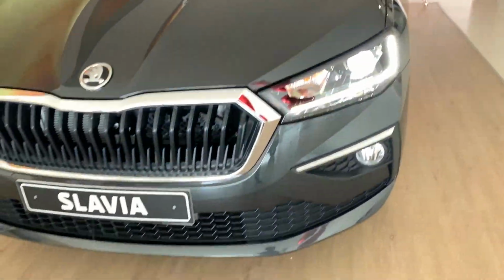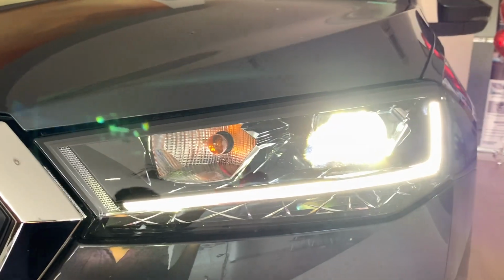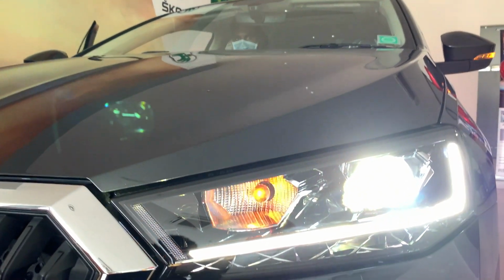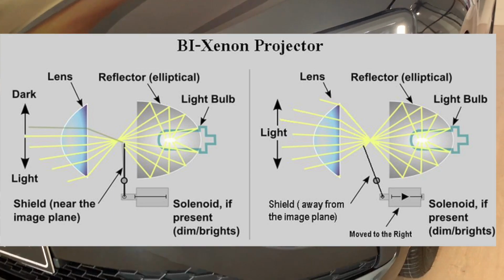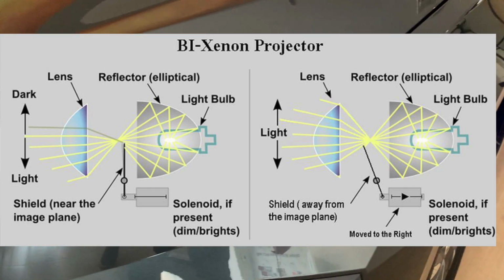TRLs are very bright. This is a bi-xenon projector. Bi-xenon projector is nothing but one projector with one single bulb. The indicator bulb is a normal halogen, it's not an LED unit. All the other parts on the headlamps are LED. The projector in this car is bi-xenon, as I told. There is a single bulb and there's a shutter in between. Depending on the shutter's position, the throw of the light varies to high beam or low beam.